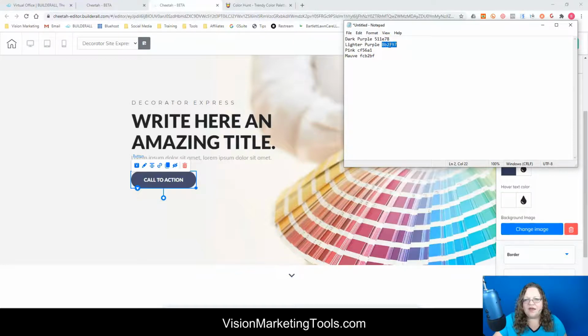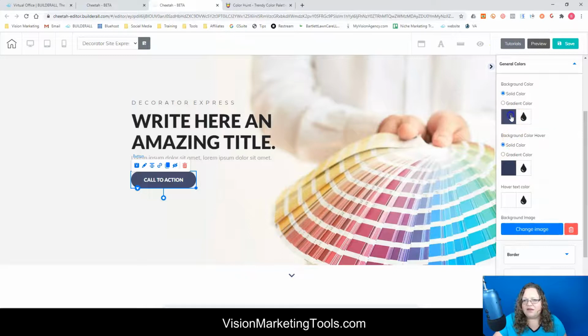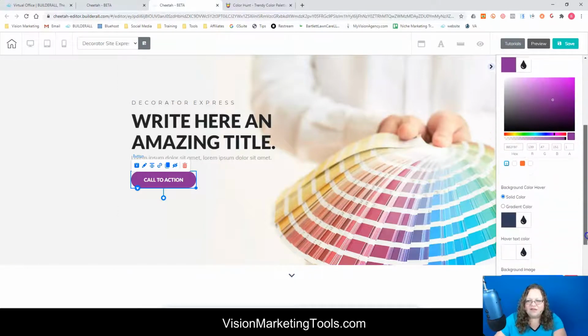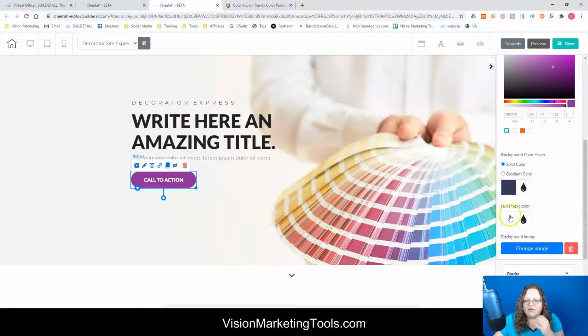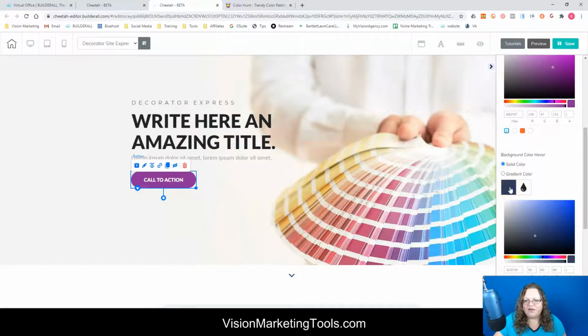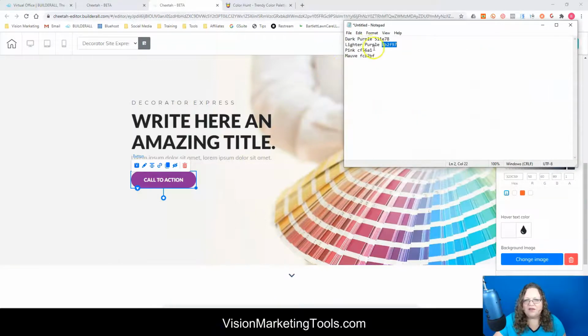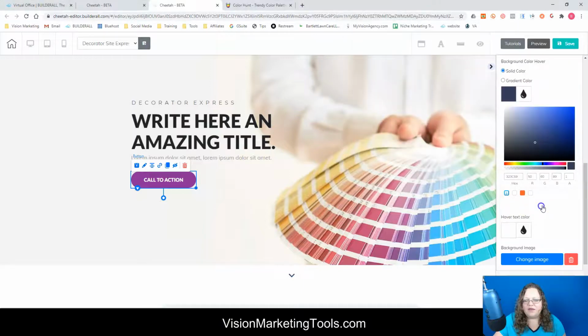So we'll go ahead and highlight this hex code and copy, minimize that, and we'll change this here by pasting the hex code. And as you can see, it changed. So that's awesome. Now, something else you can do is add another brand color to the hover background color. So let's go ahead and choose a lighter color. We'll choose this pink color and copy that. And then we'll change that.